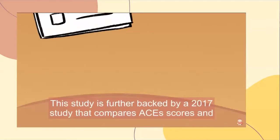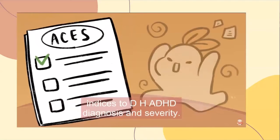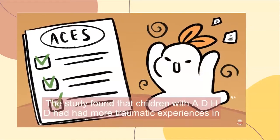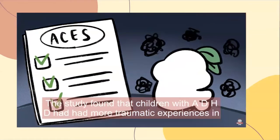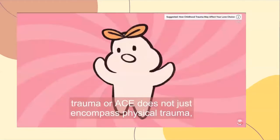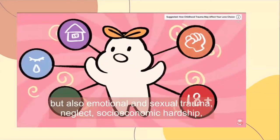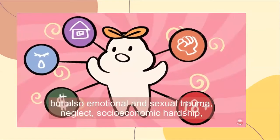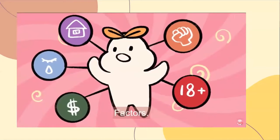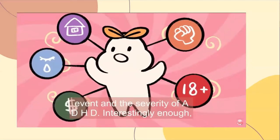This study is further backed by a 2017 study that compares ACEs scores and indices to ADHD diagnosis and severity. The study found that children with ADHD had more traumatic experiences in their childhood than other children. Now, to be clear, trauma or ACE does not just encompass physical trauma, but also emotional and sexual trauma, neglect, socioeconomic hardship, familial mental illness, neighborhood violence, and other factors. These researchers found a significant correlation between a traumatic childhood event and the severity of ADHD.